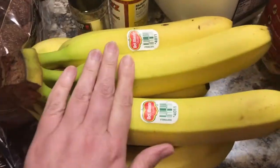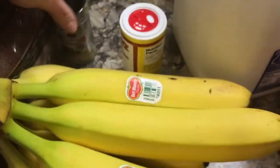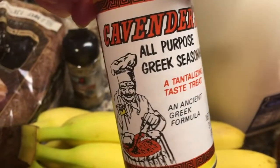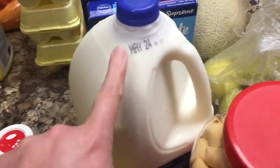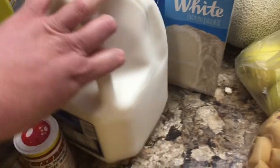Got a thing of bananas, some steak seasoning, some of my clavenders. This is the Greek seasoning that is honestly my family's go-to seasoning. I put it on everything. It is so delicious. A milk. Milk at Kroger right now is 99 cents. They are trying to compete with Aldi.